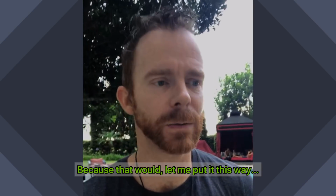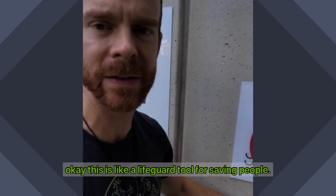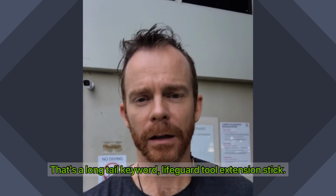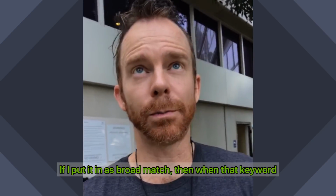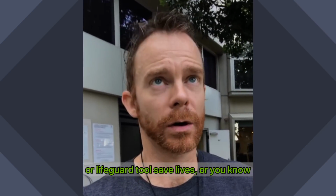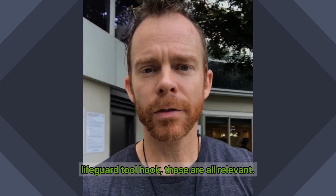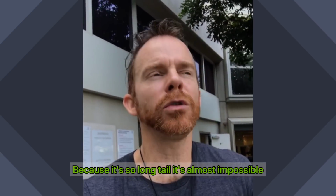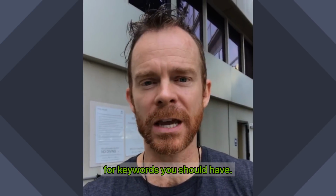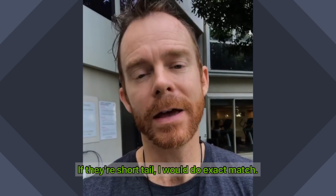Let me put it this way. Let's say I am selling a lifeguard tool for saving people, a lifeguard tool extension stick. That's a long tail keyword. If I put it in as broad match, then if someone searches lifeguard extension stick, or lifeguard tool save lives, or lifeguard tool hook, those are all relevant. How are they relevant? Because it's so long tail, it's almost impossible for someone to search something that's not relevant to your listing. So you're missing out on ranking for keywords you should have. So I would put them all as broad match if they're long tail. If they're short tail, I would do exact match.